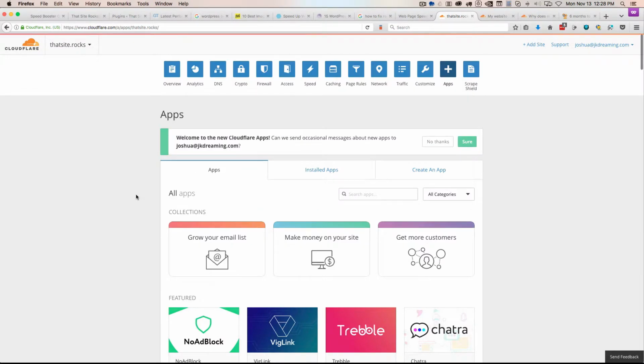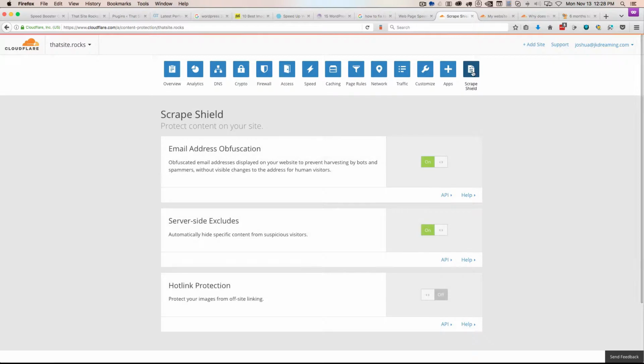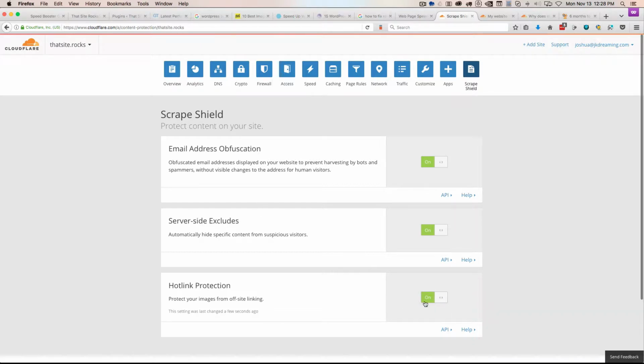So, then a scrape shield too. Keep your email addresses safe, so you can actually place your email address. That's kind of nice. And you don't want people to steal your images. That's actually kind of handy. So that's usually a server setting, but in this case, this is actually acting as a server. It's sucking in your site, serving it to you, hot off the press, quick as possible. So that's Cloudflare.